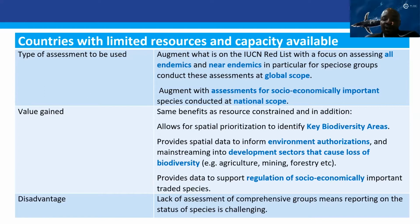It allows for spatial prioritization to identify key biodiversity areas, which are sites that contribute significantly to the global persistence of biodiversity. It also provides spatial data to inform environmental authorization and mainstreaming into development economic sectors that have an impact on biodiversity. And finally, it provides data to support regulation of socioeconomically important traded species. The only disadvantage in this kind of prioritization is that the lack of assessment of comprehensively assessed groups means the reporting on the status of biodiversity at the national level can be very challenging.